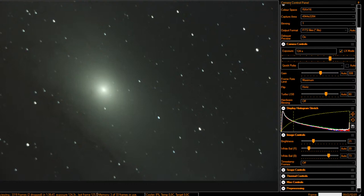Oh, my goodness, actually, that is pretty damn good. That is pretty damn good. You really can see the dusty structures in the bottom left now. Absolutely fantastic. Wow.